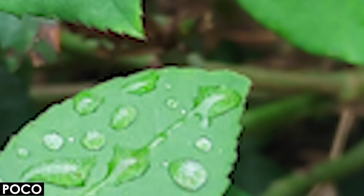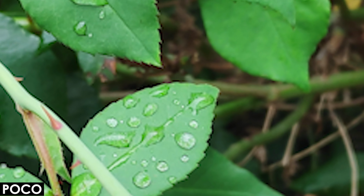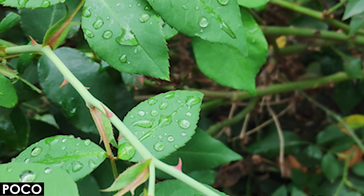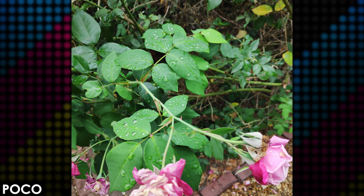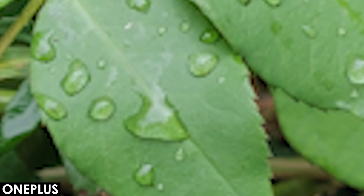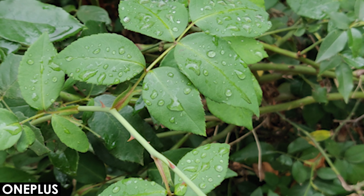This picture on the surface doesn't look that exciting. However, what I really liked about it was all of the water droplets on the leaves. Kind of like the last photo, I found another little cluster with more water droplets on the leaf. Which one do you think took the better picture? Which one of these do you prefer?